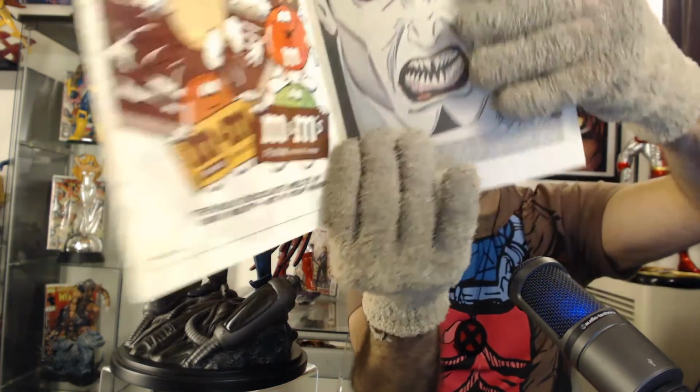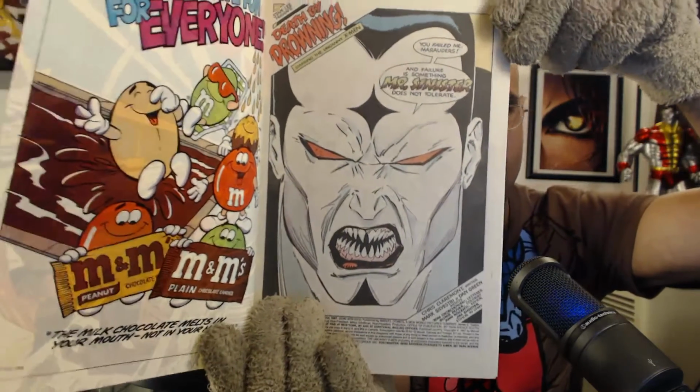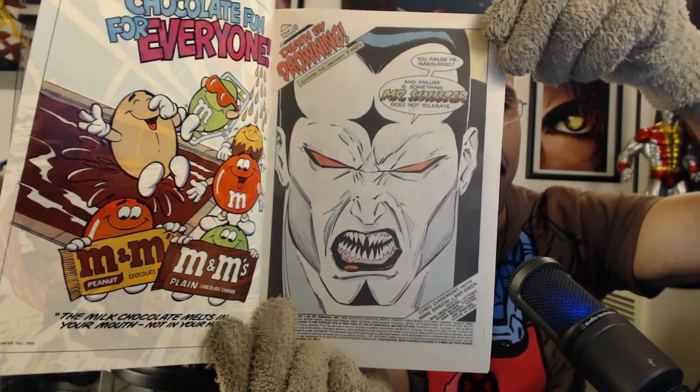I'm looking for the very first panel here, which is where he's introduced, and it is freaking great. Just give me a second. Okay, here we go. Oh man, this is so beautiful. Okay, drawn by Mark Silvestri, created by Chris Claremont. Here we go. First panel of the comic. There he is, Mr. Sinister. So beautiful. Just such a great design. He's just kind of like a monstrous figure.